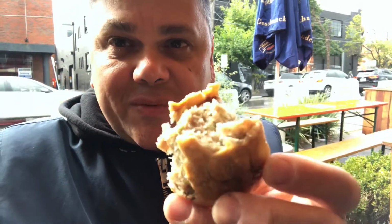I'm really enjoying this, guys. Look at the steam coming out of it. It's really yum. Two of them, I don't know if I can get through two. I'm sure I'll try.